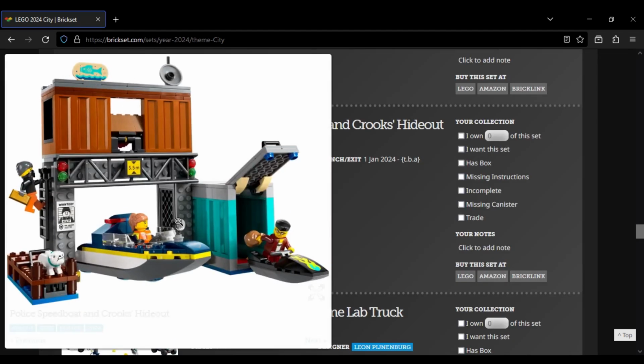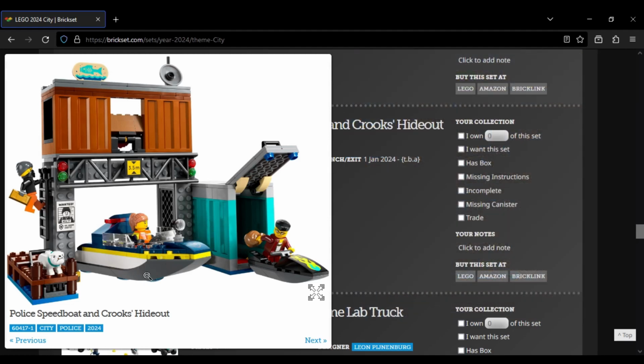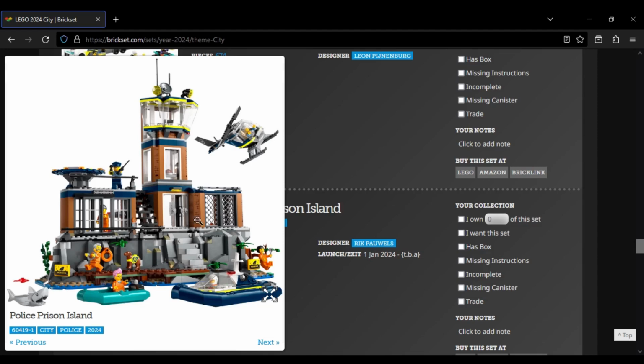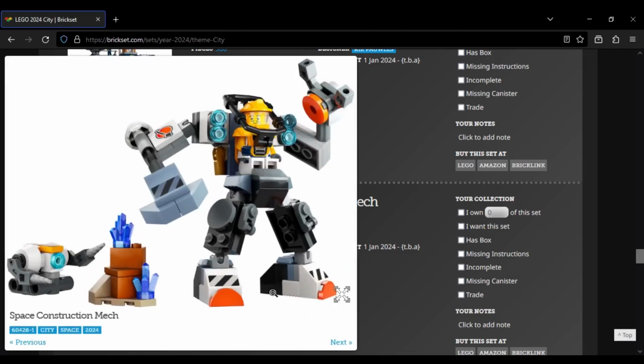All right, speedboat, Crook's Hideout. Fun set. It's different, and I like that. I like different. Definitely reminds me of the Hovercraft Hideout a bit from World City, which is kind of an underrated city theme in my opinion. I'll probably have to do a video on that at some point. But wow, yeah, it looks good, and you can take away some of this and make it just like a normal dock harbor set and get rid of the criminal thing, which is unnecessary in my view. Mobile crime lab, whatever. Giant prison island, okay. We made Alcatraz, unnecessary in my opinion.